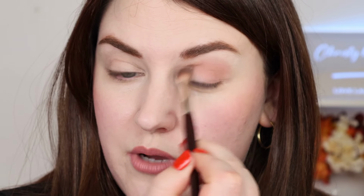And that one dip into that shadow actually went a really long way. I feel like that did an awful lot, and it's quite pigmented as well. But that is what I remember from the other palette as well. And last year's palette is actually one I continued to reach for throughout the year, so that definitely tells me that these palettes do kind of become staples for me.